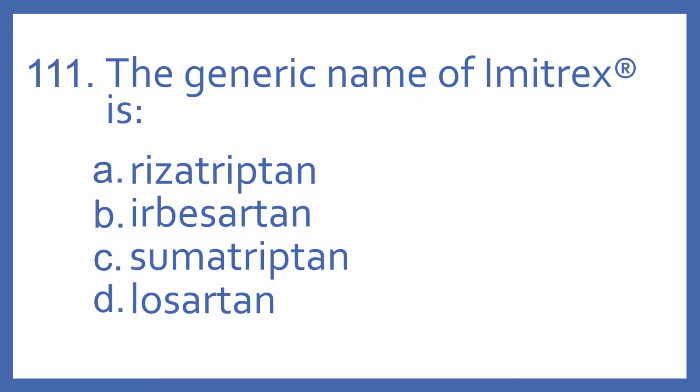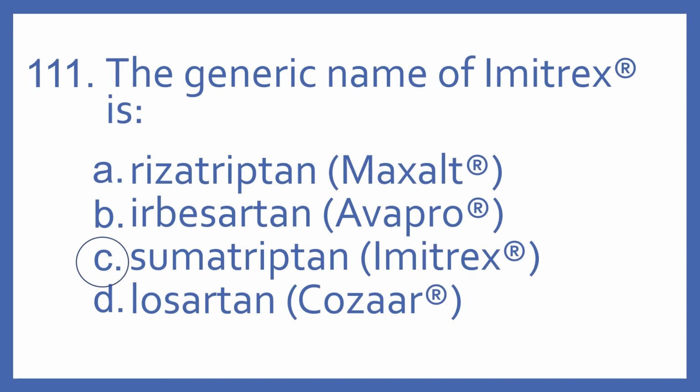Number 111. The generic name of Imitrex is A, Rizatriptan, B, Irbesartan, C, Sumatriptan, or D, Losartan. And the answer is C. Sumatriptan is the generic name for Imitrex.